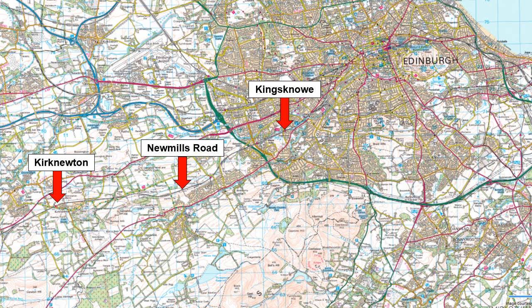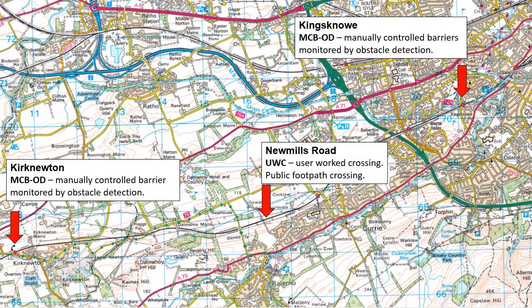So we're now going to have a look at three level crossings in the Edinburgh area: King's Knowe, New Mills Road and Kirk Newton. And these are all on the Shotts line that takes the trains to Glasgow Central. So the first crossing at King's Knowe is an MCBOD, so that's a manually controlled barrier monitored by obstacle detection. The next one at New Mills Road is in a rural location and is a user worked crossing, and that's on a public footpath. The third one is another MCBOD, and that's at Kirk Newton.